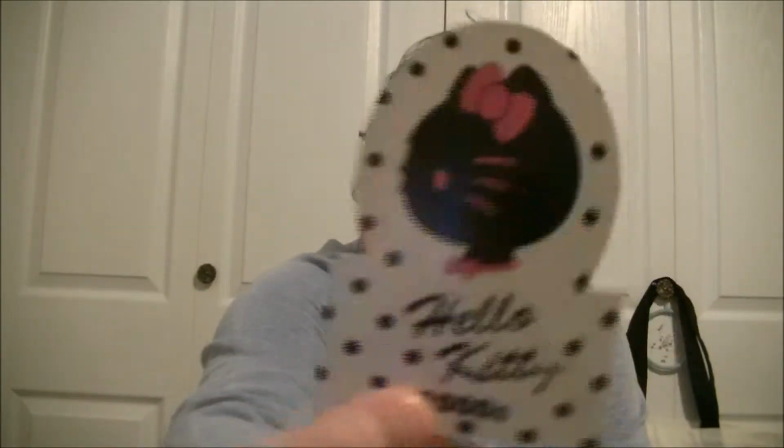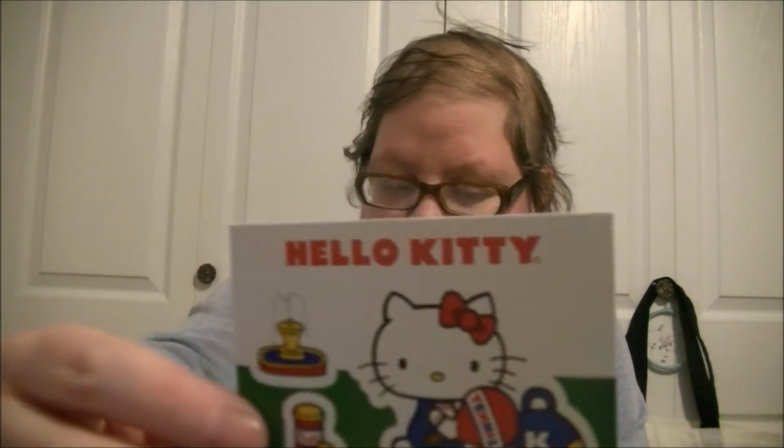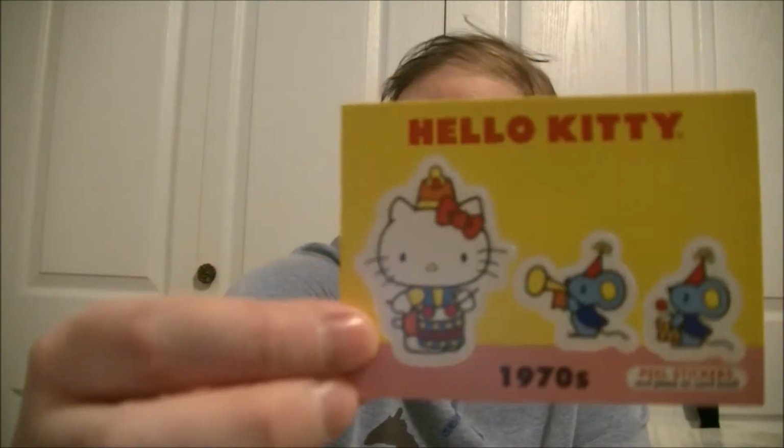1990s. Two thousands. 1990s. 70s. 70s. 70s. 70s. Right, the last ones were stickers of the cards.